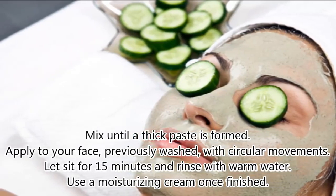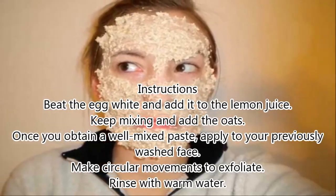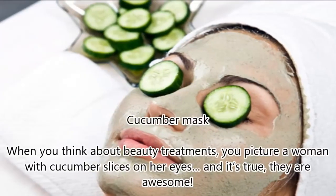Keep mixing and add the oats. Once you obtain a well-mixed paste, apply to your previously washed face. Make circular movements to exfoliate. Rinse with warm water.